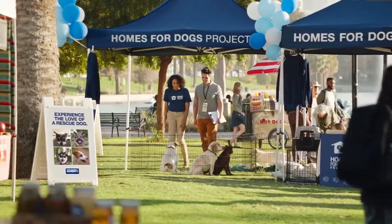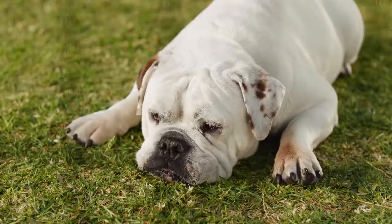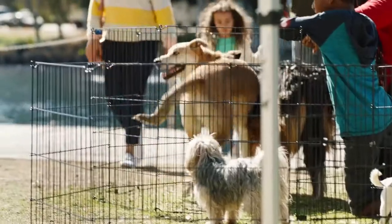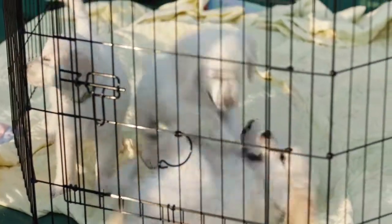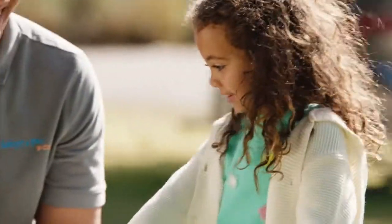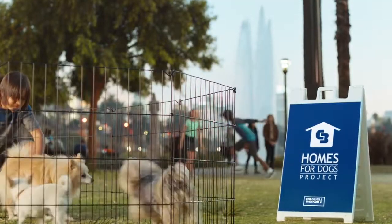Old guy. Oh, that's Cooper. He's seen a few of these. Most people like to adopt the younger dogs, but one day your time will come, huh, Cooper? Sweetheart, what about these puppies? Honey, puppies. Mommy, Daddy, that's the one. The Coldwell Banker Homes for Dogs Project has helped find homes for thousands of shelter dogs.